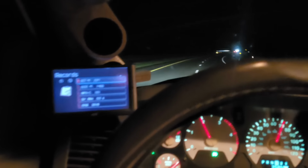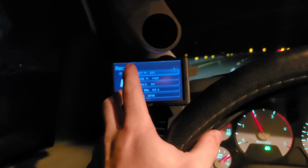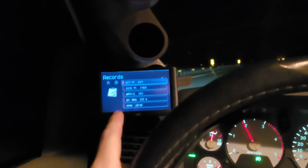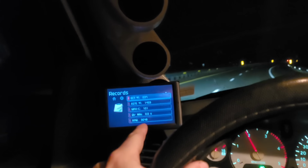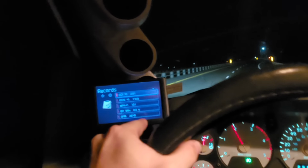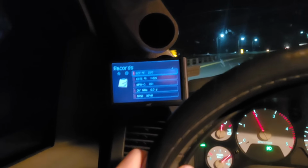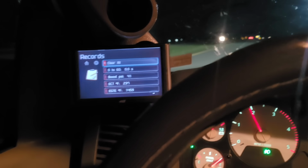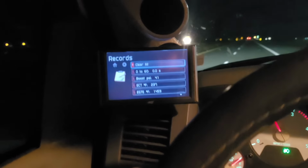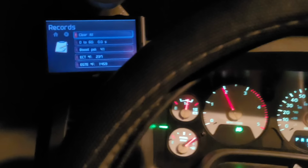All right, so these are the records. This is what my truck has physically done since I put this Edge on here. So 237 degree coolant temp was the most I ever saw, 1549 on the EGTs, 101 miles an hour. Obviously it was done on a track, not on the street. And RPM 3648, so about 3,700 RPMs. And then we go up here. Boost pressure, the most it's seen is 41 PSI. So that's all the sensor can read. It was definitely higher than that.